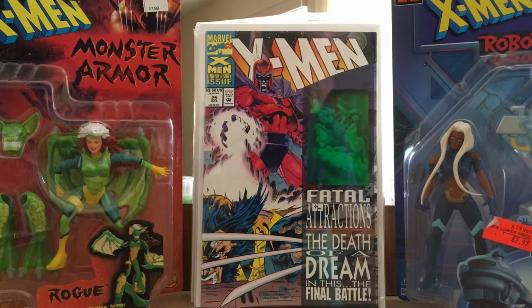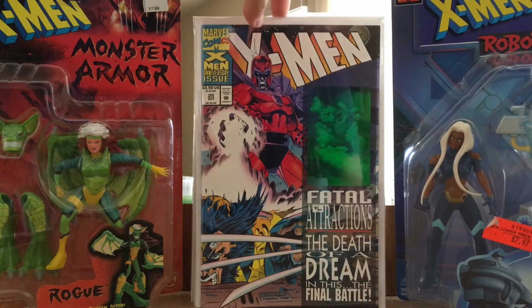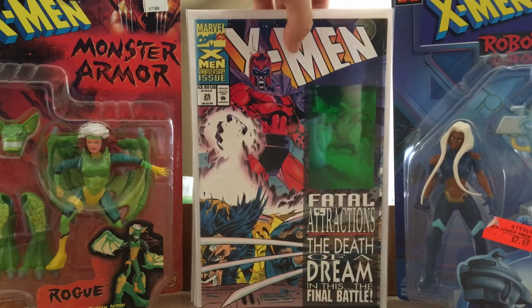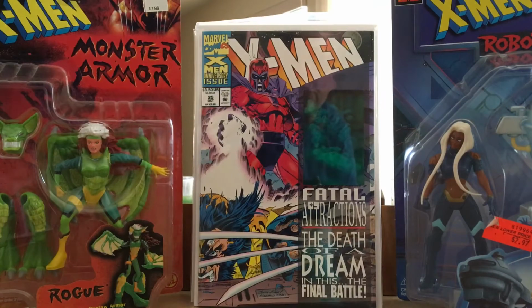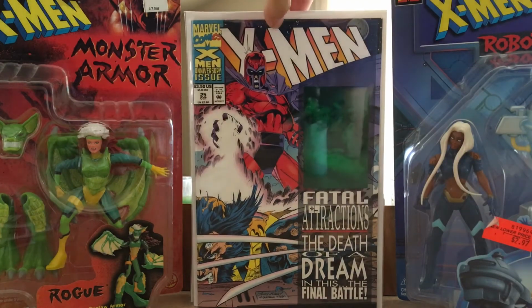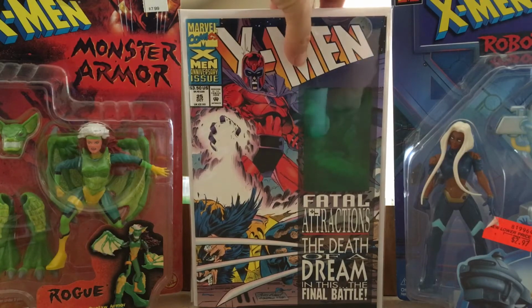I got a copy of X-Men 25 where Magneto rips the adamantium out of Wolverine's body, probably 29 and a half years later than it should have happened. You know, you're a master of magnetism. You got a guy whose body is full of metal. Don't you just, I don't know, flip him up to the moon or something? Just get this little runt out of your face? Got a second copy of X-Men 25 where Magneto rips the adamantium out of Wolverine's body.